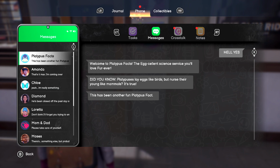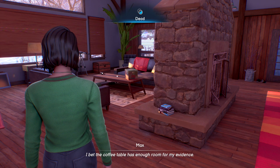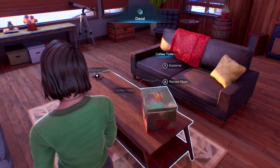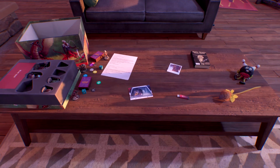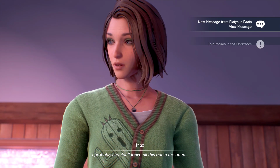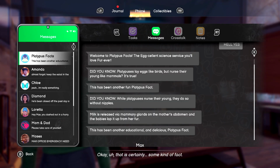The second fact is going to be found at the end of Chapter 2, Subchapter Photo Finish. This is going to be once you are back at your house, you're going to head over to the coffee table in the living room in order to review the clues in the evidence box. Right when you do this, you're going to get a text message. Make sure you quickly back out and then open up your phone, check your messages for the second platypus fact, and that's going to take care of all of the ones in Chapter 2.